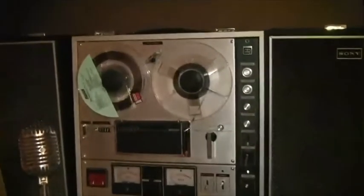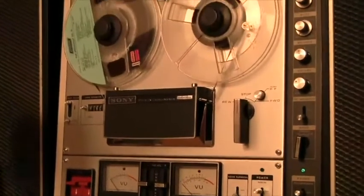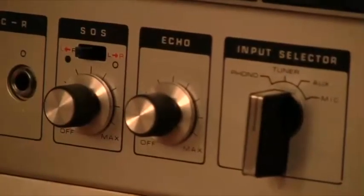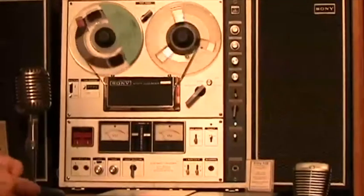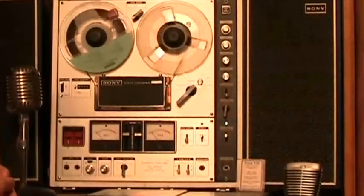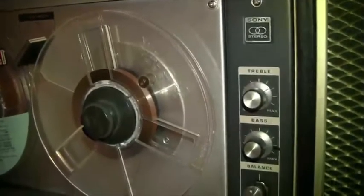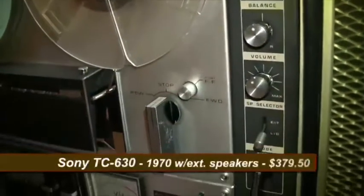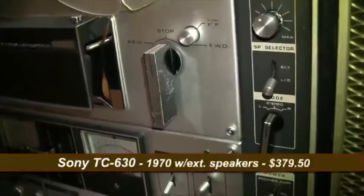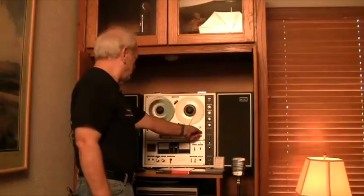This particular Sony 630 became very handy because it had a speaker system. It allowed you to do echo. It also had sound on sound. And I used this in the late 1969 to 73 period. This unit was actually available in the 1968 through 70. It cost about $379 list new. But the portable speaker system would actually pack up and be a cover for the recorder. And again, as I mentioned, it only has one motor, so it's not real speedy.